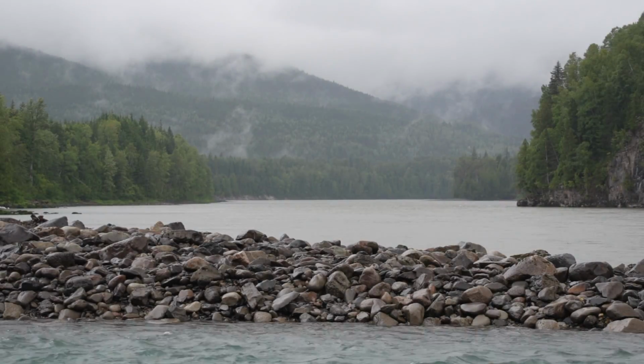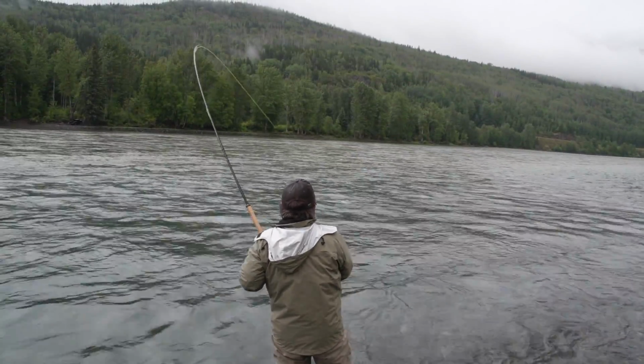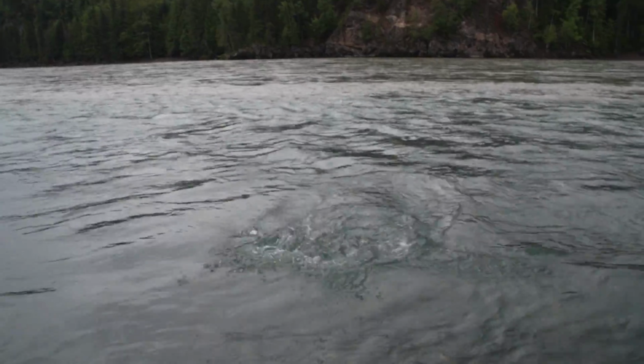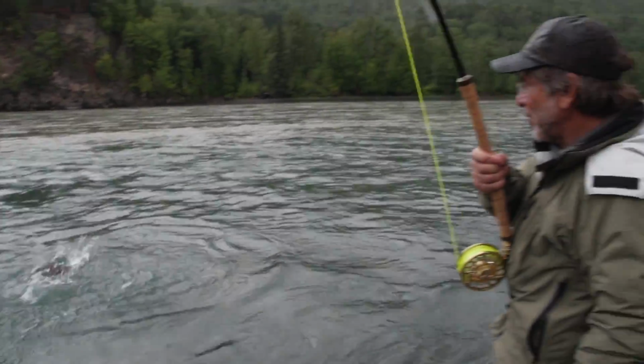Let him go. That's a big fish, whatever it is. Must be, I think it's a pink. It's an older pink. Got a big hump on him.